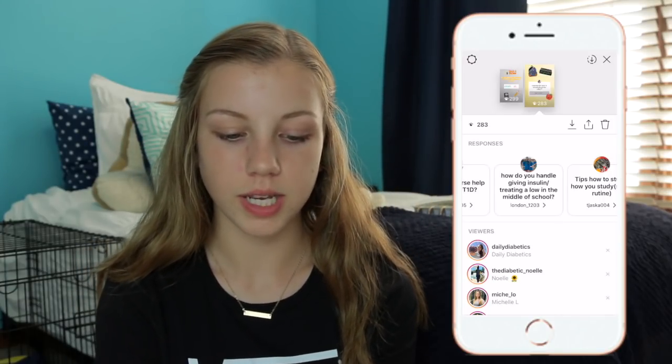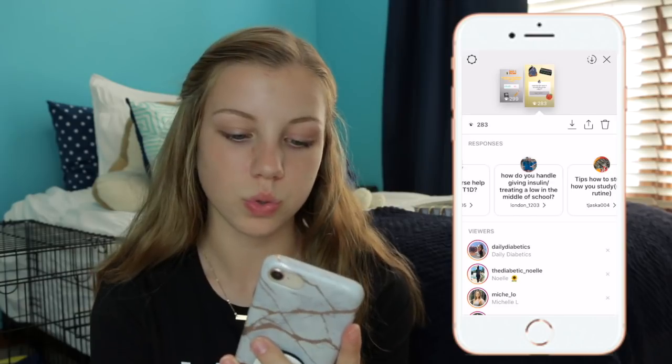How do you handle giving insulin, treating a low in the middle of school? So giving insulin, I will go to the nurse's office before lunch. The only time I will typically give insulin during a school day is before lunch. So I will go to the nurse's office because she likes me to log my blood sugar and how much insulin I'm taking for lunch. So I'll just go in there and do it. It's not a big deal at all because no one else is in there besides some of my friends that go with me.